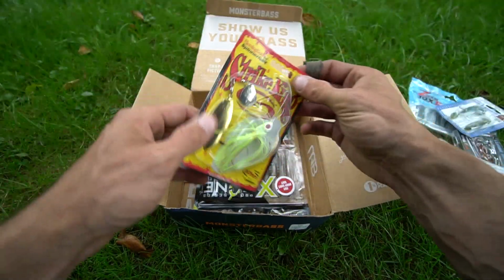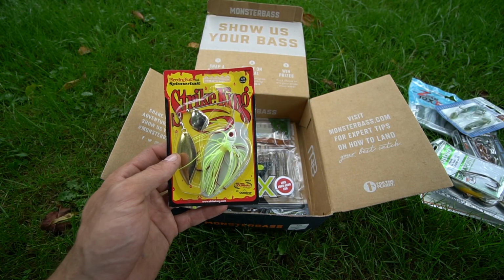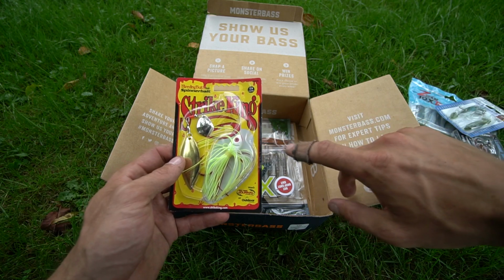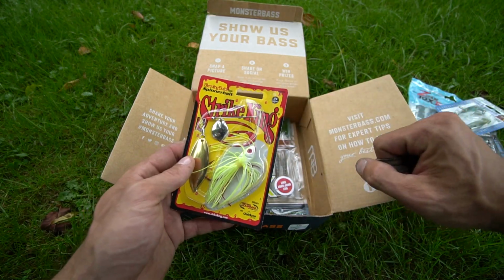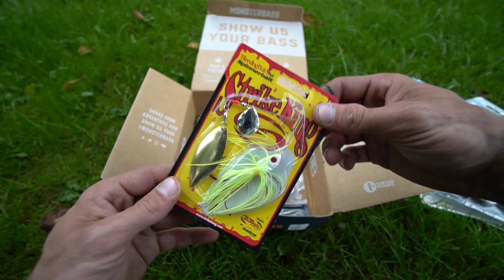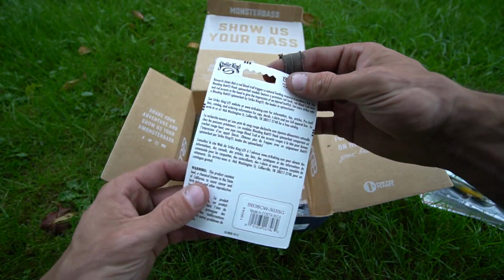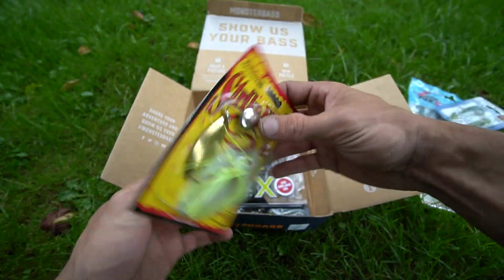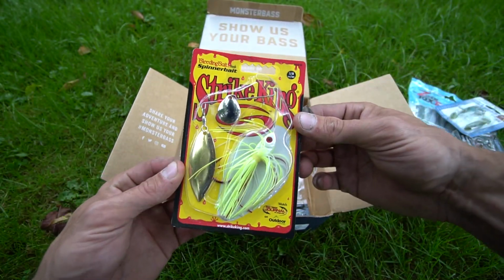Moving on, you do have the Strike King bleeding bait spinner bait, and yes, it is a 3/8 ounce. It is a chartreuse and red with a gold willow blade, okay? Gold willow blade and then a silver Colorado blade. Yes, look at that. Flash, vibration. These are great baits. I throw spinner baits a lot in the fall, so I'm definitely going to be putting this bait to use. Just look at the color on that.